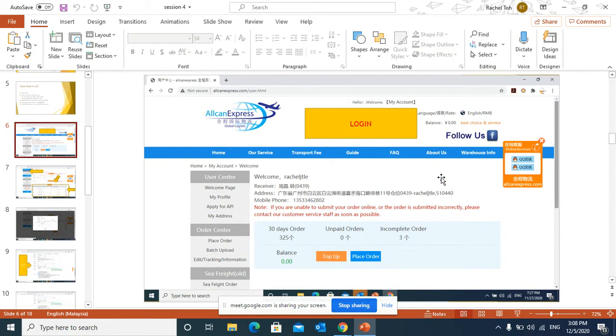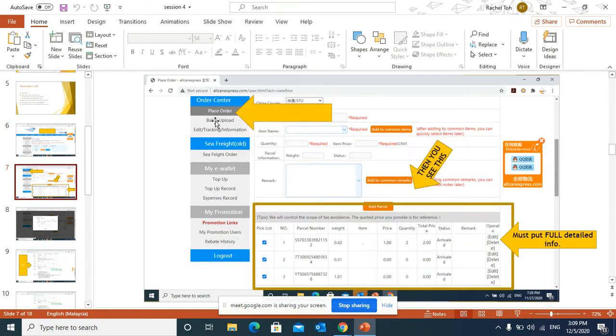Remember this is your Ace website. You know how to log in already, yeah? Then the first thing you do is go to place order, the first button. You click, you go to place order. Then you will see all your items have arrived into the Ace warehouse. How do you know? Because it says that it has arrived. In this screen here, I have 3 parcels.